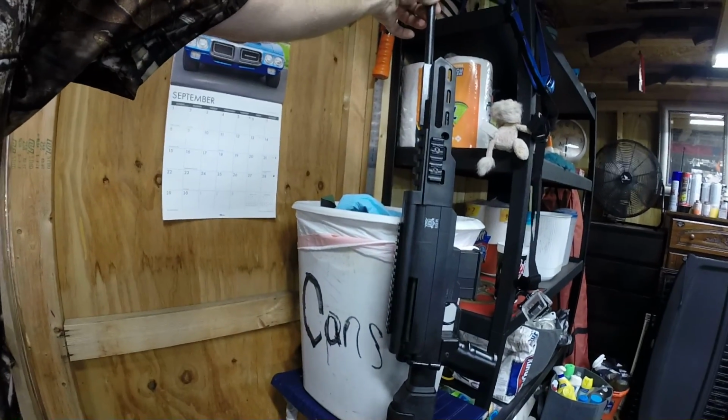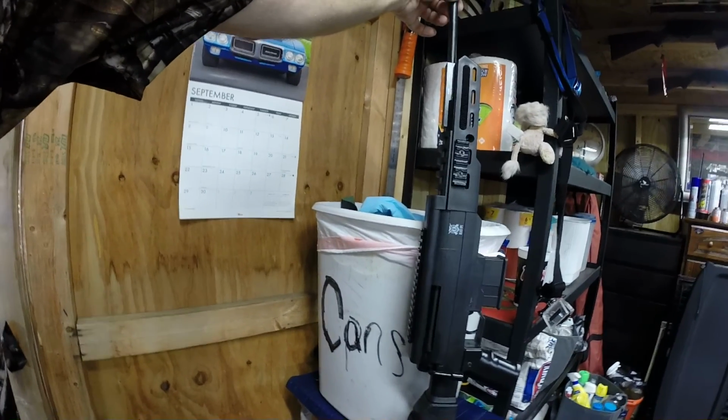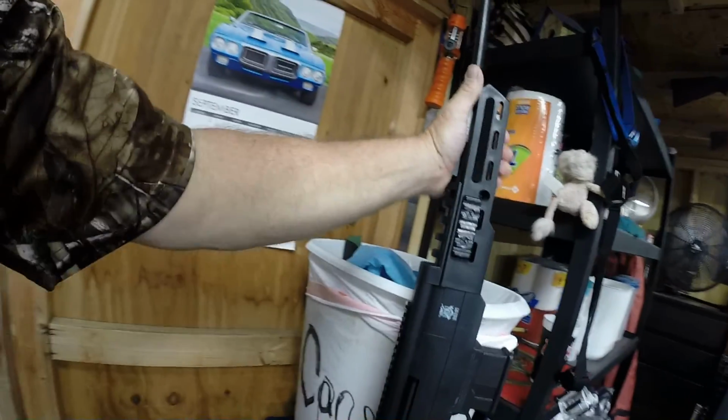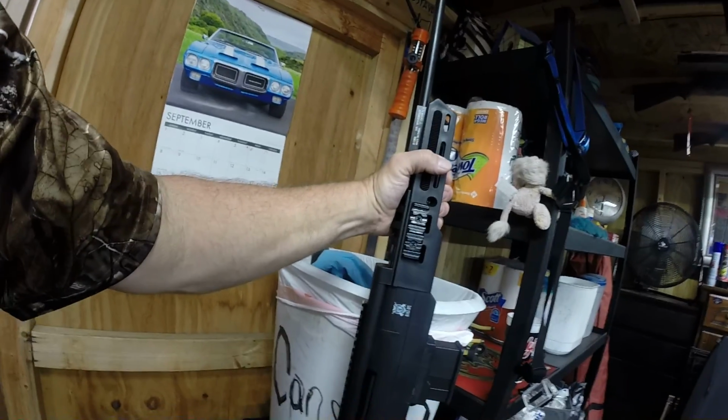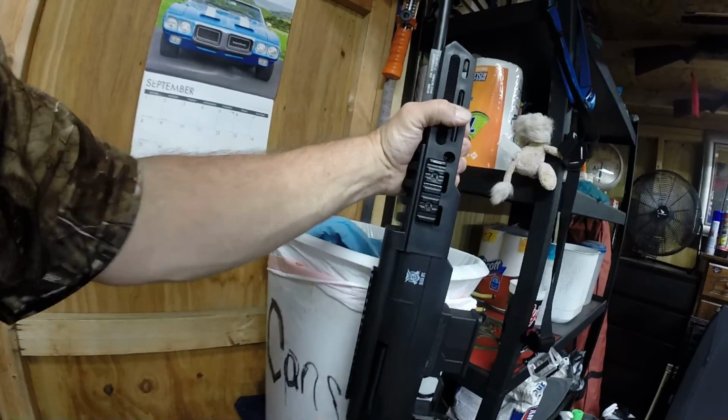This right here, guys, is a 30 caliber pellet gun. It's the most powerful pellet gun I think that you can get. It's called the Black Ops. It's pretty cool. It's heavy as heck though. My grandson loves to shoot my pellet guns, but he can't pick that one up.